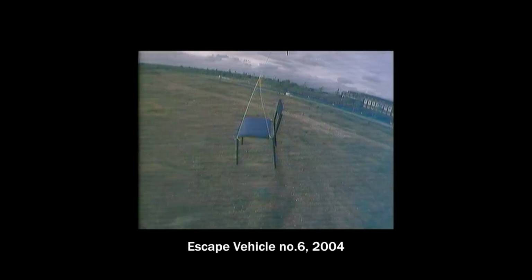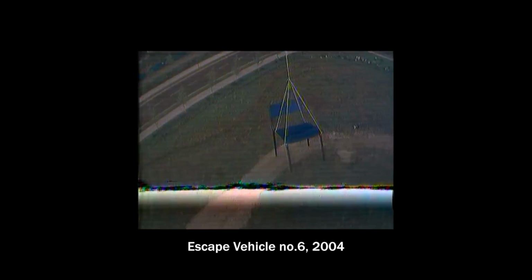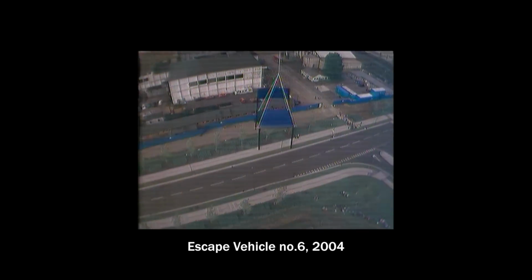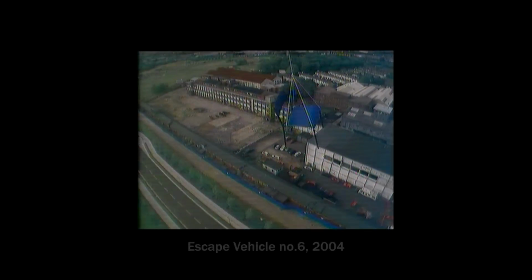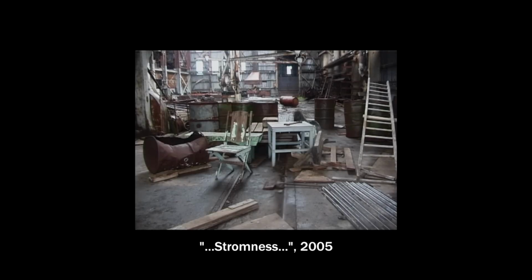Simon Faithfull's work has been described as an attempt to explore the planet as a sculptural object and report back from its extremities. From sending a domestic chair on a journey to the edge of space, to filming an abandoned whaling station, now repopulated by seals.